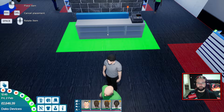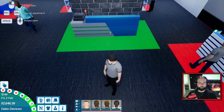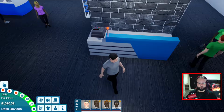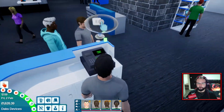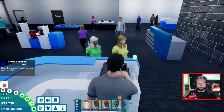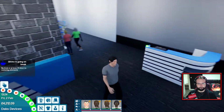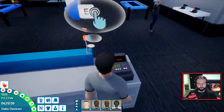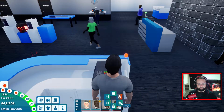Which fits. I want the actual physical register in the middle of the wall. Hey, a little help. I think that's as good as we're going to get. It seems about central. I can't do anything else because you can't move it slightly. Is that the right colours as well? Yeah, it is the right colours. Excuse me, Christo. We're going to open this one and we're going to sell this one.